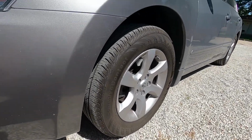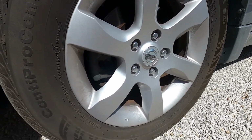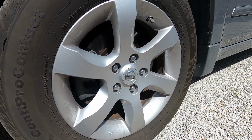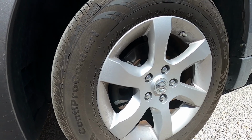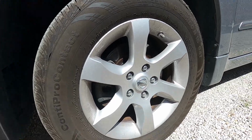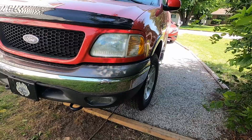Now, once again, looking at the car, I'm going to look around all the edges of the wheel, make sure there's no big scratches or gouges. You want to make sure that you do this on all four wheels. Usually the front are the wheels that are most likely to get rubbed against a curb, but if the tires have been properly rotated, that wheel that used to be on the front is now going to be on the back.